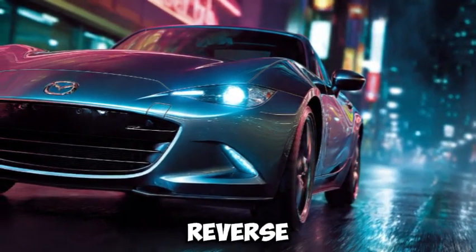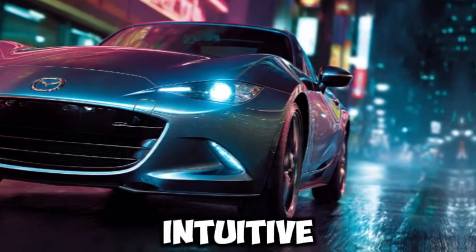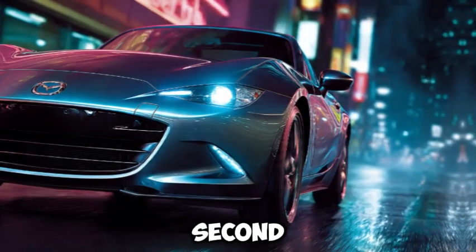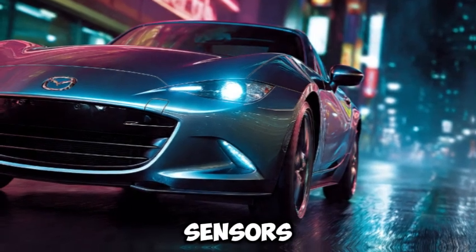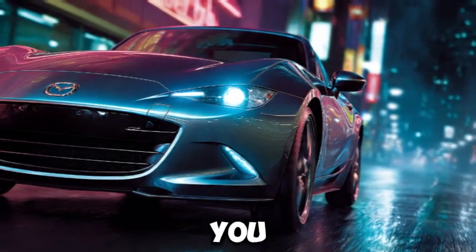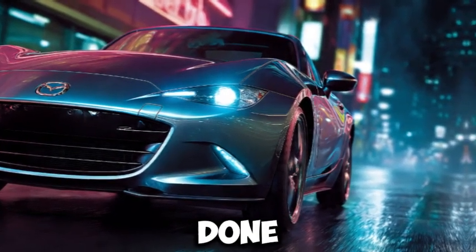To get into reverse, you push down and shove it all the way left. Simple, intuitive, and it prevents accidentally grabbing reverse when you're going for second gear under hard acceleration. The backup camera is basic but functional. No parking sensors, no fancy trajectory lines, just a simple view of what's behind you. The screen doesn't even fill the whole display, but it gets the job done.